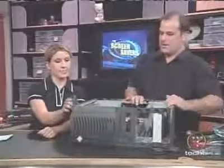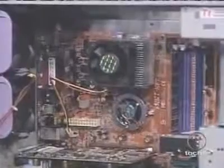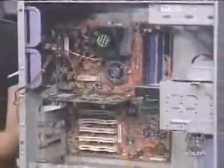I don't know if you can see that. You like the feet on the case, don't you? Actually, I'll turn so you can see it. King Max provided the RAM for us. 512 megabytes, PC2700, DDR 333, $93. Originally we ordered a generic version for about $79.50, but as we told you earlier, it wasn't in stock, so we had to go with a second supplier on that.